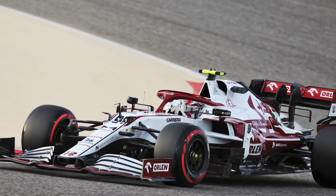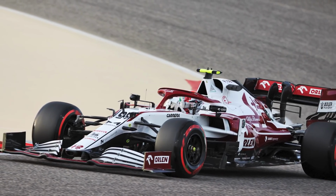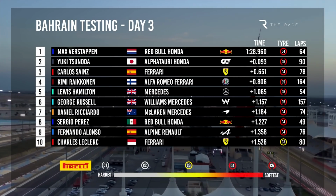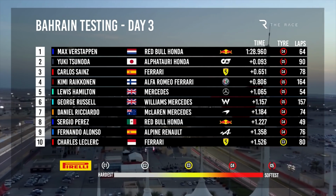On track, the car looks reasonably well balanced, though it's not blessed with especially high levels of downforce. Raikkonen's best time was set in the final hour using the softest available C5 tyres, with Alfa Romeo's recent history suggesting this was likely on genuinely low fuel.